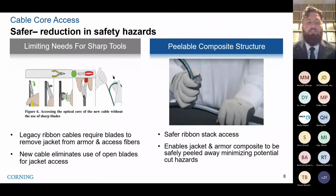And I talked about safety. Now this is a big deal here. So anytime you can improve the safety of something, it's going to be value added, right? So we're looking for a reduction in safety hazards. One of the main features of this modern cable design is that we're really limiting the need for sharp tools. No exposed razor blades, anything that's a real potential cut hazard. We're putting ourselves at risk, and our technicians that are utilizing this in the field, we want to make it as safe as possible. So if we can get away from having risk, let's do it. So that's what this is really allowing us to do. The legacy ribbon cables do require the blades, whereas the modern cable does not require the blade. So again, it eliminates that hazard, if you will.